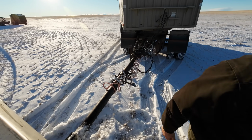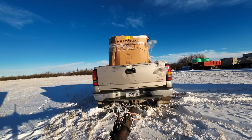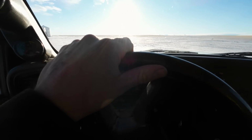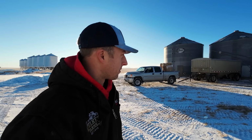Just about there, forward an inch. Good old Duramax power. Let's do it. I got it. Packing pups up are not fun. Seventh time was a charm, but I got it.